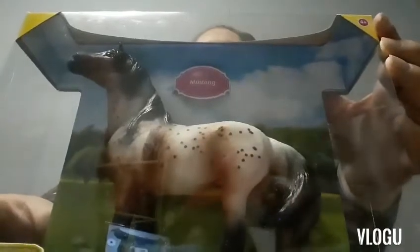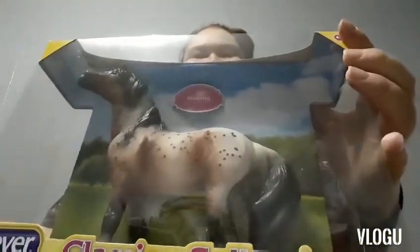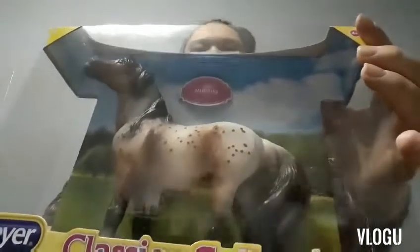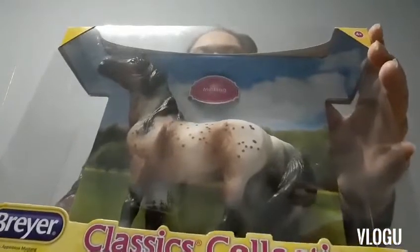excited for this one. I got the Bay Appaloosa Mustang, and she is so pretty. Her spots and just everything about her, and I love the model, the mold that she was made with, and I just can't wait to open this one.